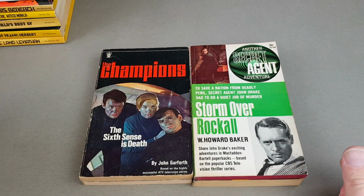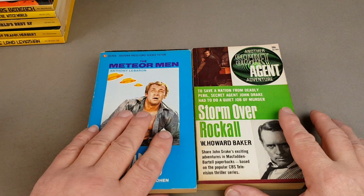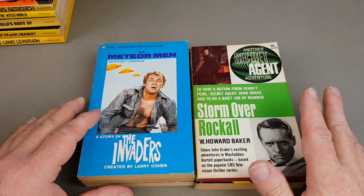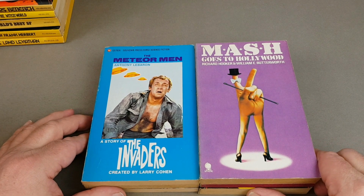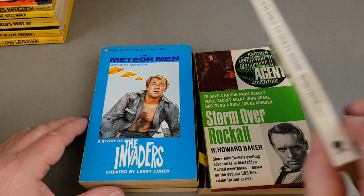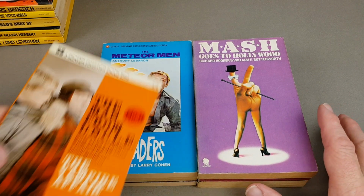That's an American one. The Invaders, another series I absolutely loved, a Quinn Martin production. And I have done a separate video on Invaders, actually, with the very minimal related memorabilia that came out for it. MASH, great sitcom. There was a whole series of books. In fact, they list a few on the back there, but there was, I think, easily 15 or 16 in the series, if you want to track those down, which are worth finding.